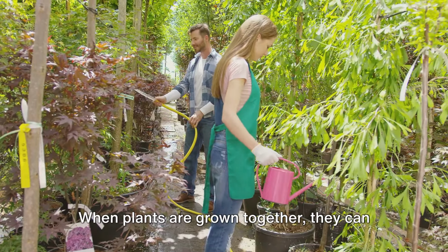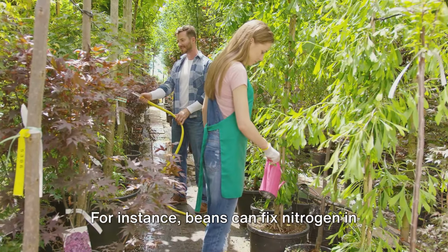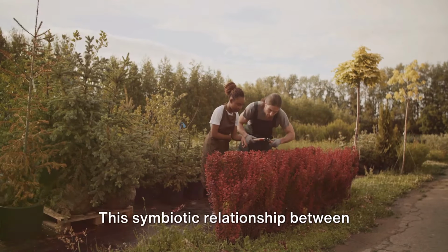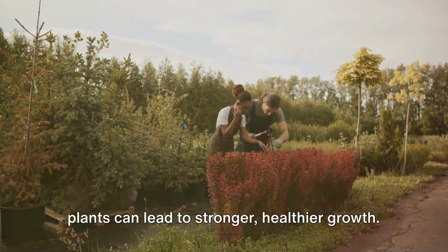When plants are grown together, they can offer each other vital nutrients and support. For instance, beans can fix nitrogen in the soil, which is beneficial for plants like corn that require high nitrogen levels. This symbiotic relationship between plants can lead to stronger, healthier growth.